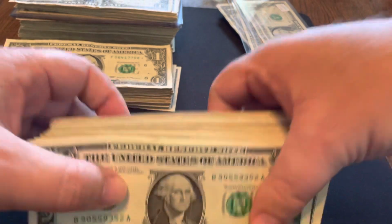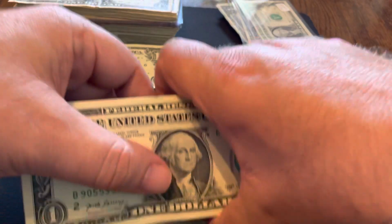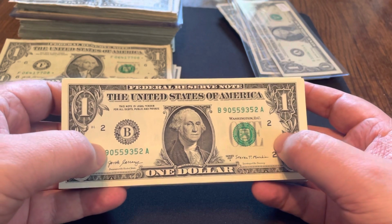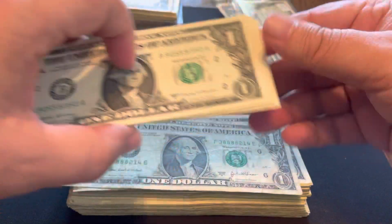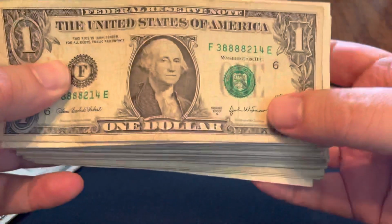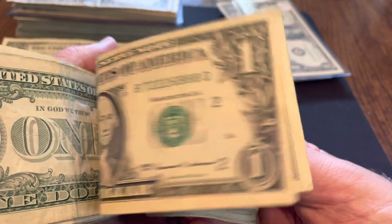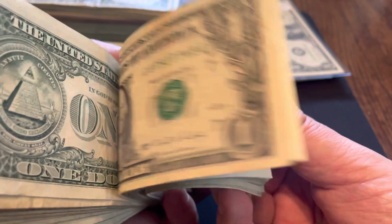Now, this stack here was all of my notes that I saved because of the date. A couple of these on top are from 2017A. They're really nice, so I wanted to double check to make sure that I had 2017A. Wanted to make sure I had all of those. Then the rest of these, they go from 2003A with varying letters here, all the way back to 2001, 99. You can see all the dates here, 95.